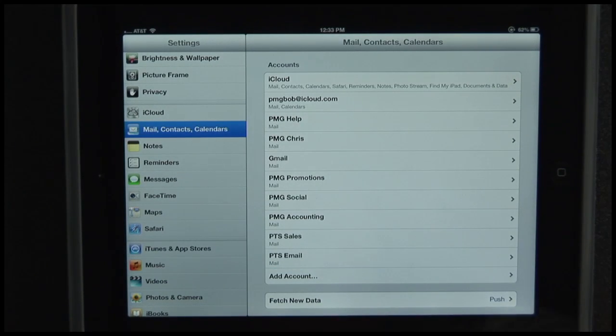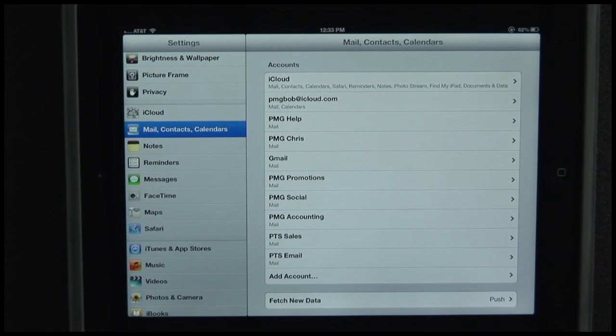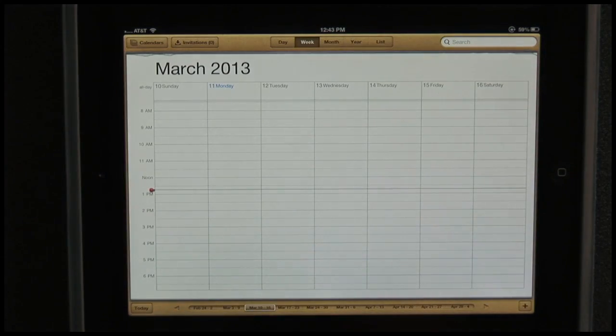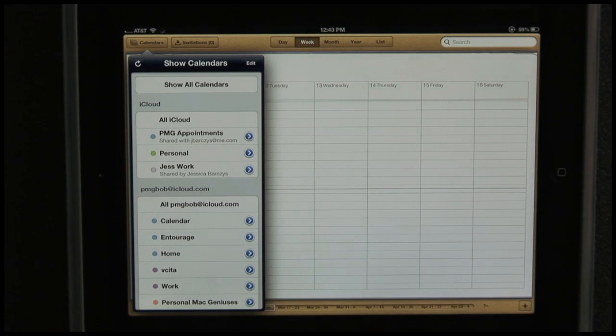All right, so now you can see right there, number 2, PMG Bob at iCloud.com. That's our new iCloud synchronizing calendar. So we're going to go back to the home screen. What we need to do now is we need to set up a new calendar. So we go into the calendar apps. And as you can see, we're still empty. But the important new thing is when we tap calendar, we see that we now have a PMG Bob at iCloud.com.